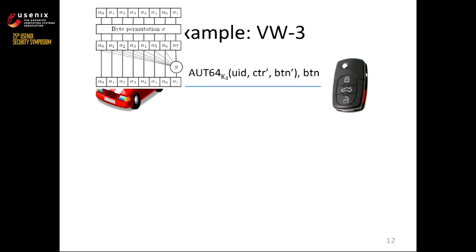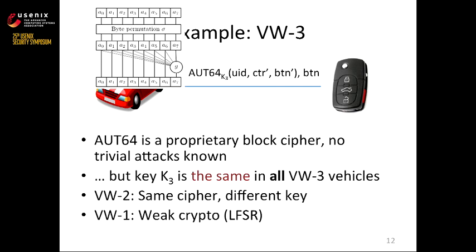What you already can notice is the UID is never sent in clear, so the car has first to decrypt to get all these values, which suggests that something may be wrong with the key management here. And indeed, this key K3 that you see is just the same key in all vehicles made under this VW scheme. So there's no key diversification at all being employed, and it's just one symmetric secret. It's also interesting to note that all VW3 cars have to decrypt all the codes in their vicinity. This VW2 system is just the same cipher, same system, slightly different packet format, and a different worldwide key. And the system before that, VW1, is just based on linear shift registers, again with global secrets, so we did not have to open the box of cryptanalysis here at all.